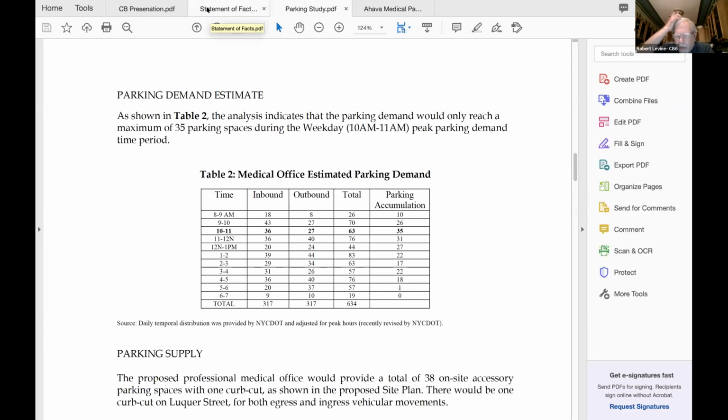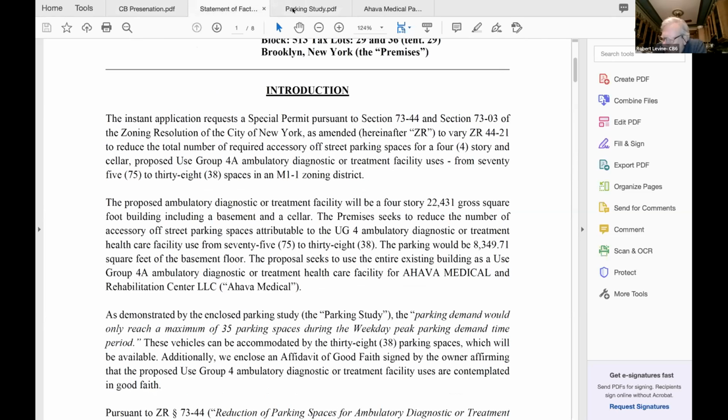I just wondered because you said that if you had less parking, you'd have more medical space available, but I didn't know if you could. Are you in the flood zone there? I do not think so. I can double check that, but I don't think so.